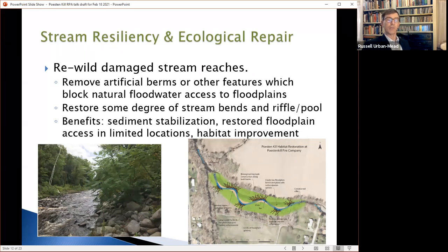So one of our recommendations was to do this, and there's a sketched scenario there that Interfluve put together as a way of reconstructing some of the stream to have more of a meandering aspect and some reinforcement at the bends so that they wouldn't dissipate too quickly.